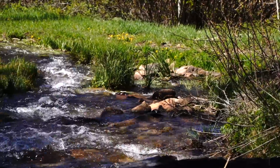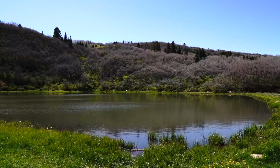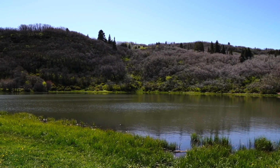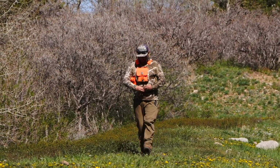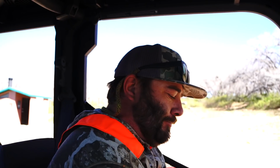Everything's starting to green up, which is good for bears. And you'll spread them out. Hopefully we can see them. But there's this lake and another lake, and then one other spot I want to check. And then we're probably going to go back to that first glassing point for the evening. It's about 4:30, so we got about 4 hours left. So just checking boxes. Eating trail mix. Doing Can-Am stuff. Can-Am things, lots of Can-Am things are going to happen on this trip.